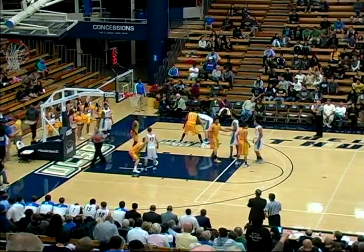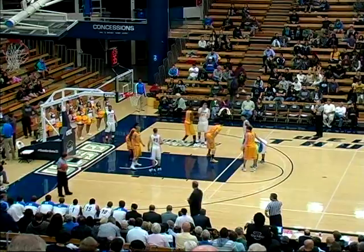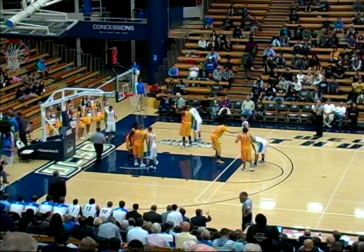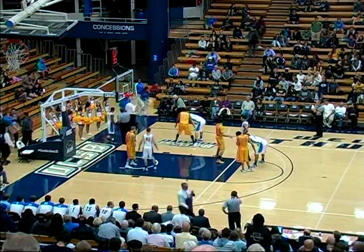Don, you got a new stat sheet. Well, in the second half, 2 for 4 from the field, the Pokes, Wyoming Cowboys, and then UCSB 2 of 8. So more shot opportunities, but not much success.